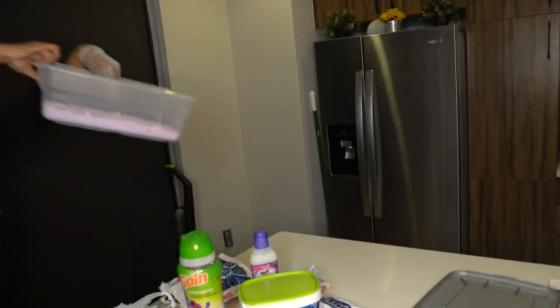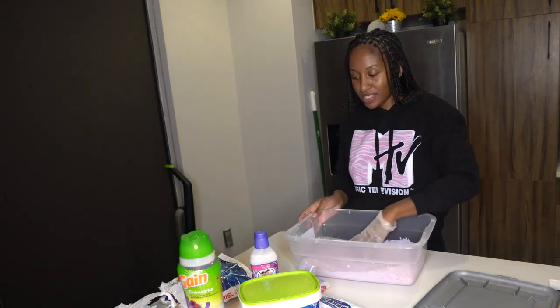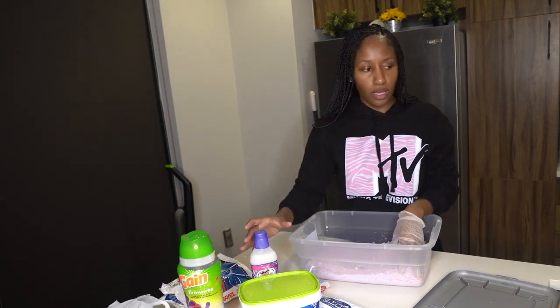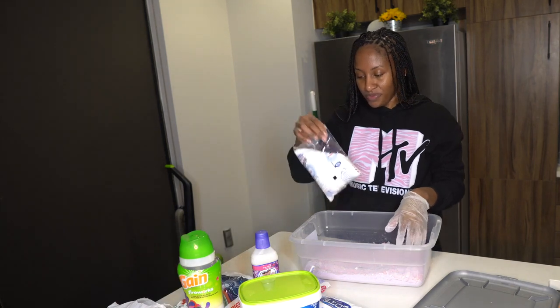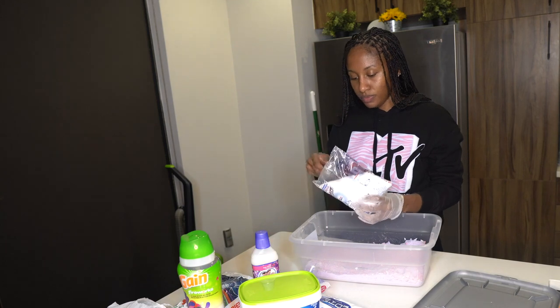It's like a lavender color. It's so nice and adorable. Okay, so next we're gonna put in the, where is it? Oh, here it is. Here it is.